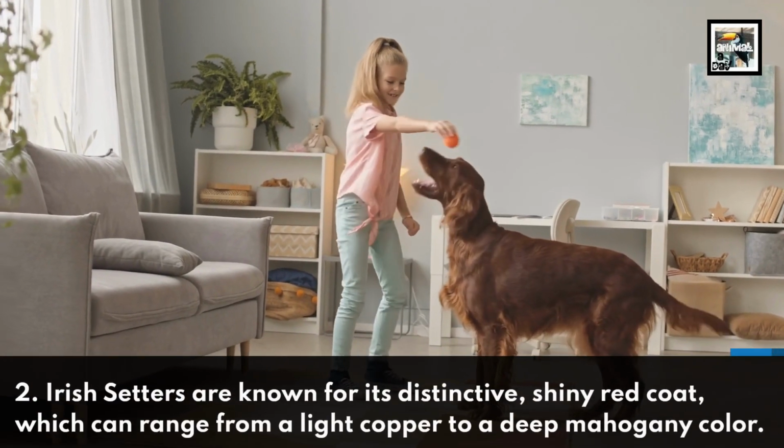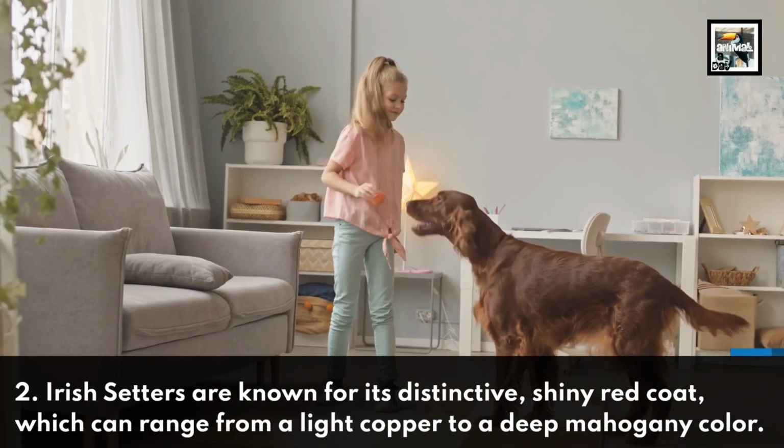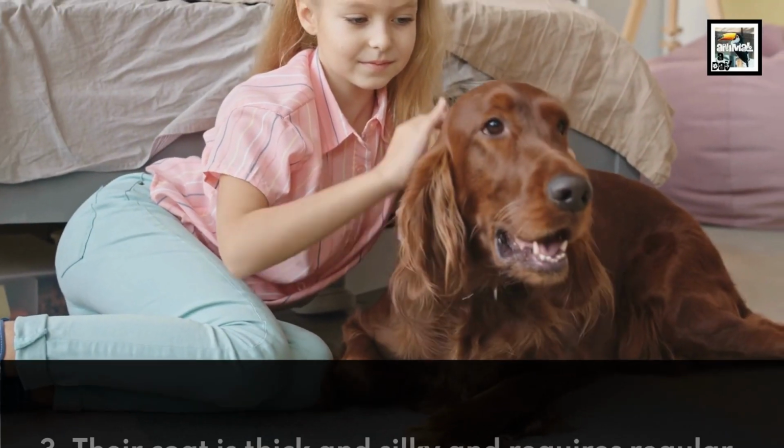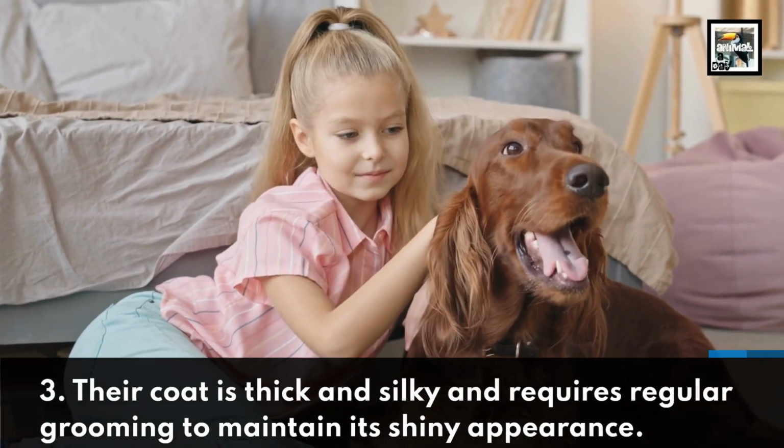Irish Setters are known for their distinctive, shiny red coat, which can range from a light copper to a deep mahogany color. 3. Their coat is thick and silky and requires regular grooming to maintain its shiny appearance.